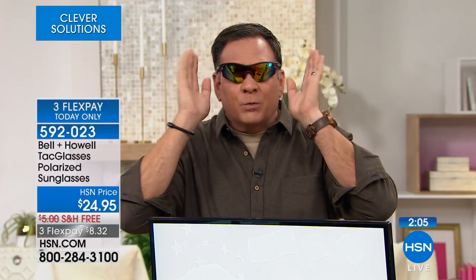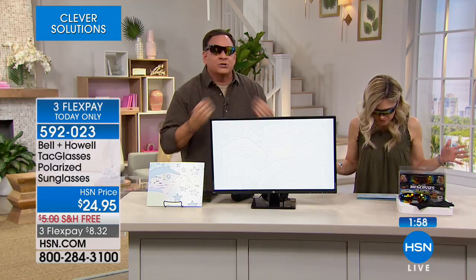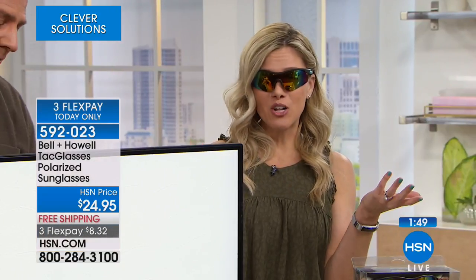And the cool thing is, and this is also why they're tactical, look, if I tilt my head down, how many times have you been in a parking lot and looked down and your sunglasses fall off your head and just shatter? Not going to happen with these. These are really feature-rich, very expensive style glasses that you're getting home for $8 and change.